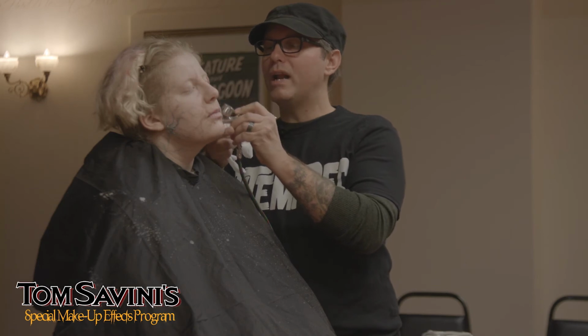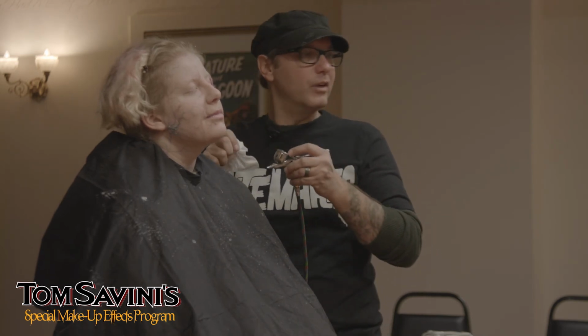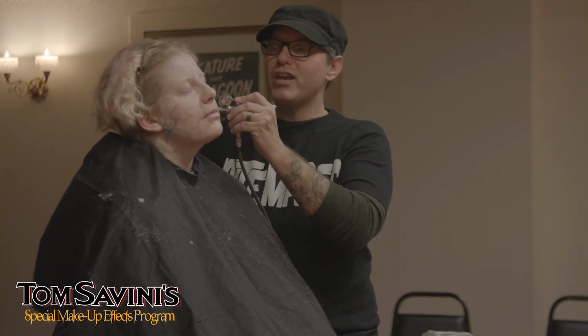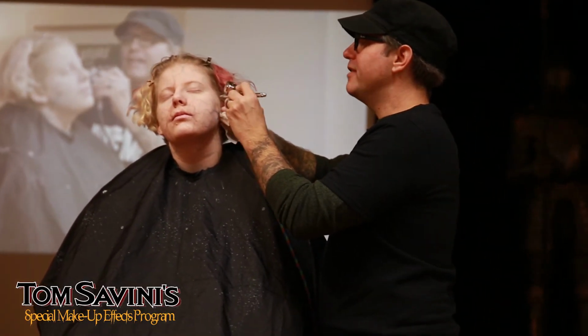What I'm doing right now is this color is called Capillary or Capillary, depending on if you're working with an English makeup artist. I've heard it both ways. Basically, it's just to add to the vein work.